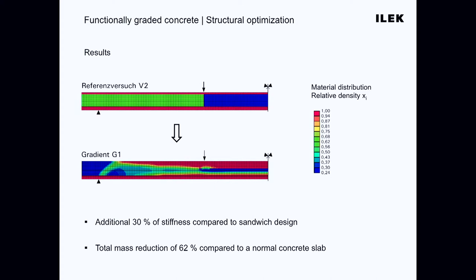And using this optimization process compared to the sandwich design, which I investigated before, I could additionally add 30% of stiffness to the beam. And compared to the flat slab, I could reduce the total mass by 62%. So now we have the design tools to design this kind of mass-saving components.